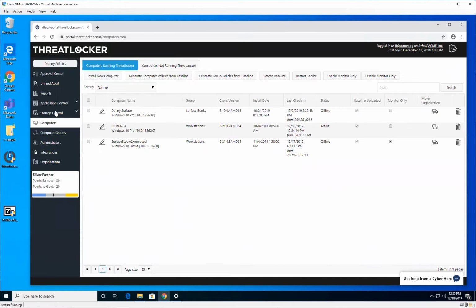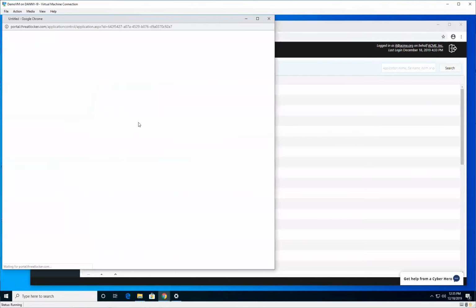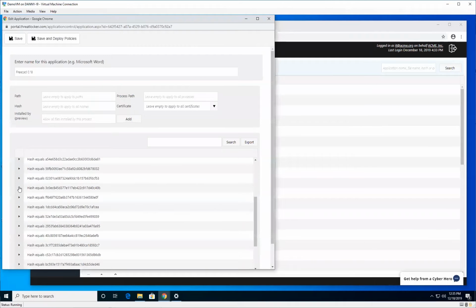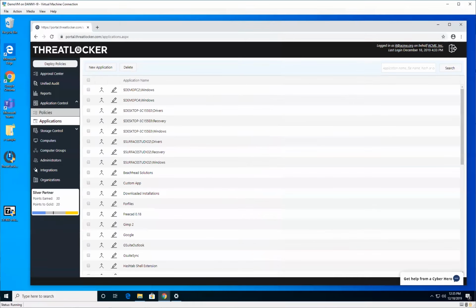And the other thing is you can also see everything that was created. So after an application is created, you can go back in and just do a review and see why was this file created, what was it done. What computer was it found on, what file was it found, what was the hash, what was the cert. All of the notes are kept here in the audit.